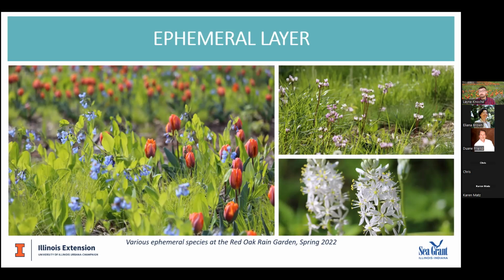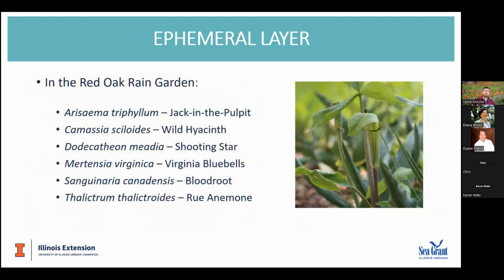We also have species that will come in a little bit later this spring in our ephemeral layer, like shooting star and wild hyacinth. Here's our list of the species in the ephemeral layer. There are some really great Illinois native ephemerals that can perform beautifully in green stormwater infrastructure, and we hope to add more into the garden in the future.